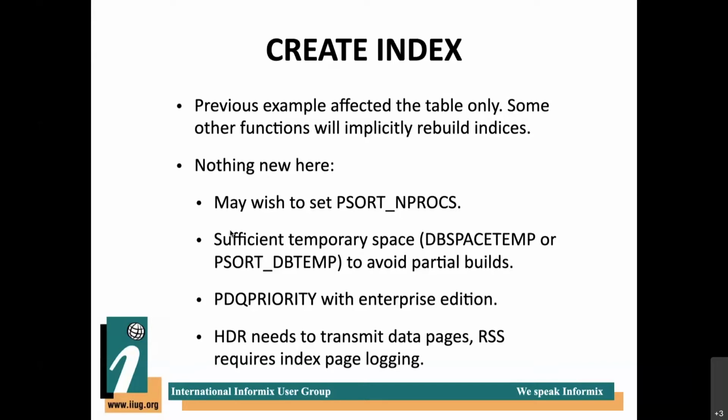You need to make sure you've got enough temp space. If you don't, you'll get a partial index build, which will work, probably will work, but maybe slower. And you can do that either by just simply having enough temp space, or you can use a file system with PSORT_DBTEMP. If you've got Enterprise Edition, you can set PDQ priority. PDQ definitely speeds up index builds, and I think you'd want to use it if you can. You need to be aware of the requirements of HDR and RSS. Index page logging can be slow. It can take a long time. You can maybe switch it off. It depends on your system. If you need it for RSS replication, you probably can't. So you just need to be aware that your index build is going to take longer.